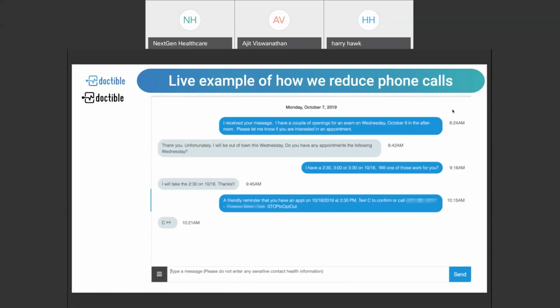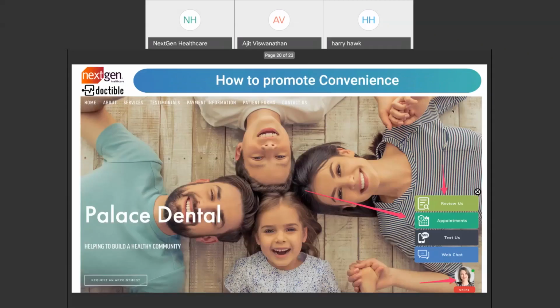Why is that helpful? Well, your staff can handle multiple conversations at the exact same time. And that's the example of how phone calls start becoming less and less. It never goes away, but it greatly reduces the number of phone calls you and your team are making at a time. So hopefully that gives you a live example of how things work.